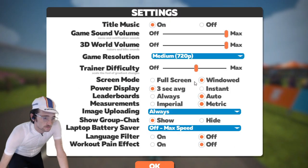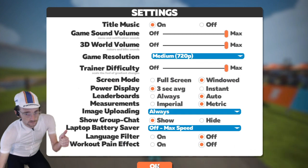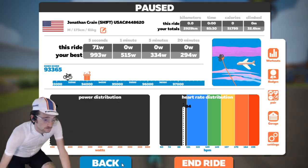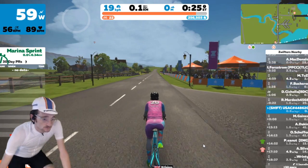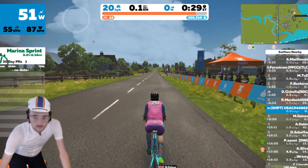I know this is going to be controversial, but I'm going to go ahead and max out the trainer difficulty. I feel like no matter what you do with trainer difficulty, it's poking the hornet's nest on Zwift, but felt like we had to. So we're just leaving town right now.